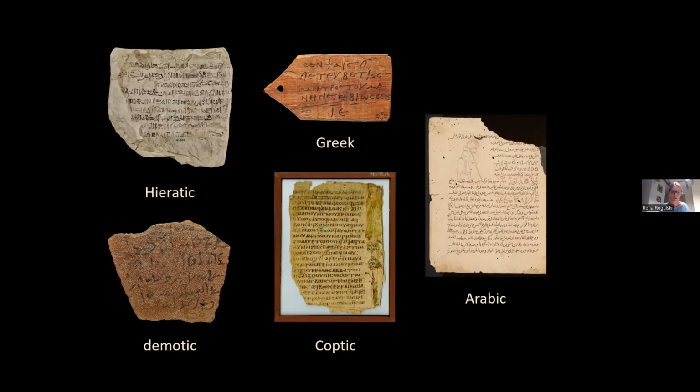So that relationship between script and language is lost at some point, and especially when the language is displaced by Greek and later Arabic, the ability to read ancient Egyptian vanished. Greek and Roman authors could not read hieroglyphs anymore, or at least most of them couldn't.